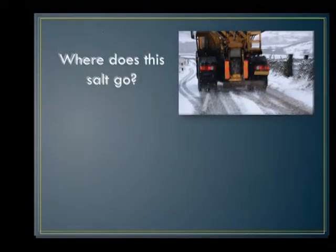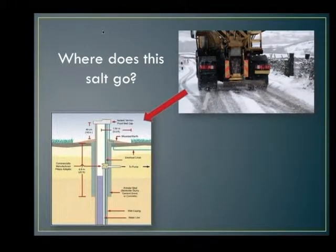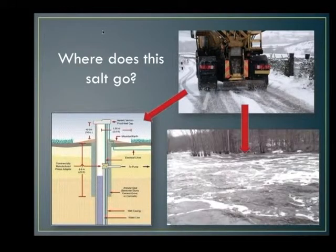Where does the salt go? On one hand, it can run off and infiltrate into the groundwater and end up in your private or municipal well. Or it can run off and go directly to streams. In this case, the graphic in the lower right-hand corner is a picture of the Yellow River as it's flowing strongly through the spring thaw melt.